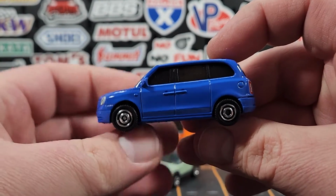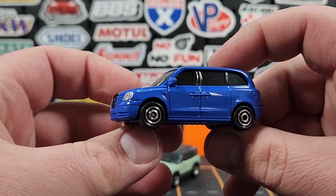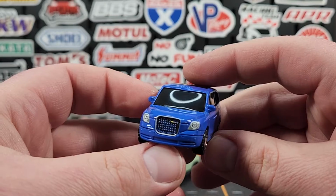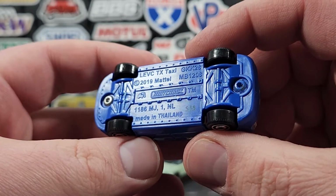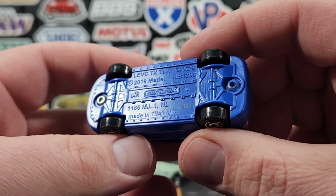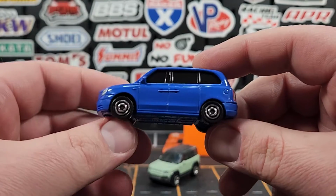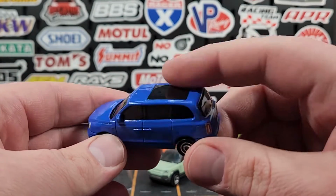All right, this one is a big deal, at least in my opinion, because this is the first time we have ever got a new color for this Levec Taxi. I think that's what it is. Yep, the Levec TX Taxi. So this one, all the way from 2019, we've seen this a couple of times, but it's always been in black, never changed. There is no interior to this model, so there's no interior inside of it.